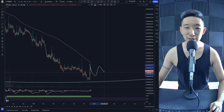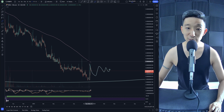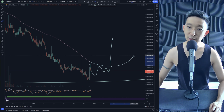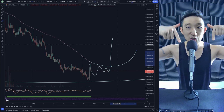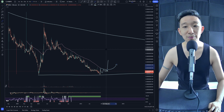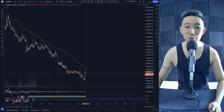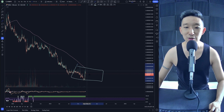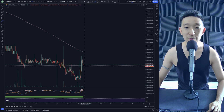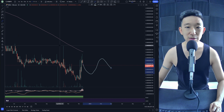I hope that we get a nice symmetrical, a clear ABCDE. As the skinny pink line comes down, and then we break the skinny pink line, it starts curving back up. Then we switch our bias to bullish for WINkLink. That'll be awesome. We're looking forward to it. We would love to have more clarity first. We're in a retrace right now. I hope that this retrace does not take out these lows. Retrace a little bit, complete a C, get a D and an E, and that's it.